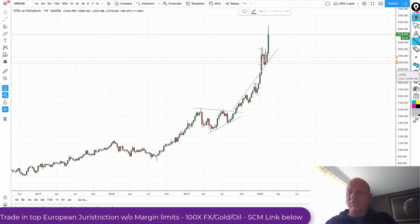Anyway, let's move off palladium, because for many of you it's just an exotic, kind of like a rare earth mineral that you don't really know. By the way, it is tradable.